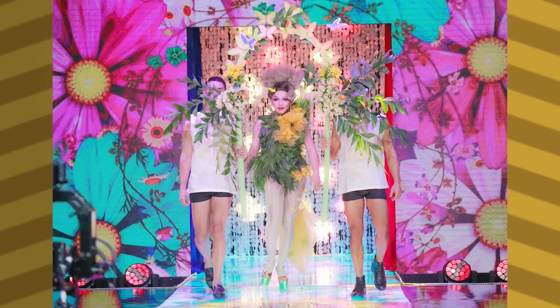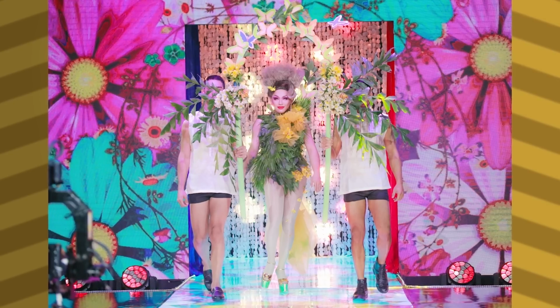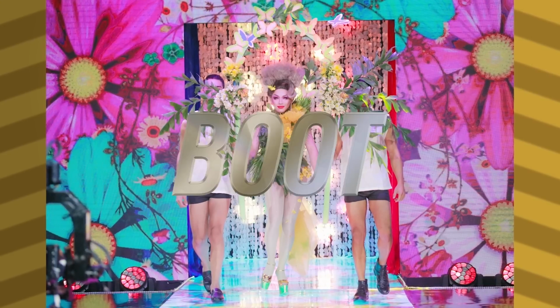But another thing with a lot of these design challenges is people think from the crotch up and they don't think from the crotch down. I know there's not much time to make any of this stuff, but maybe if there had been a dress element to it, if it hit the floor or something, I would have really liked it a lot more. It's a boot for me.